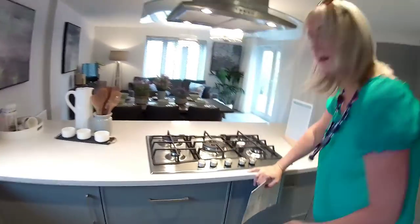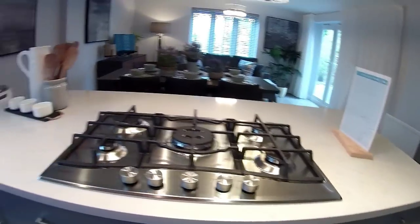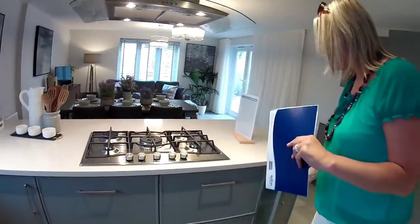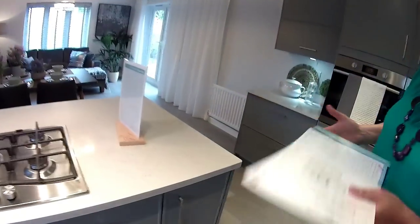What do you like about these cupboards? They've got a lovely little beading around the outside, haven't they? Kind of moulded, aren't they? But obviously the choice of doors is down to you individually.